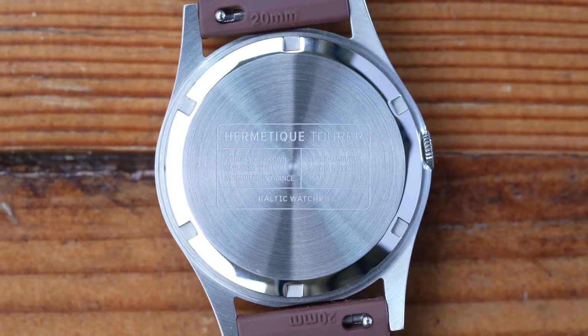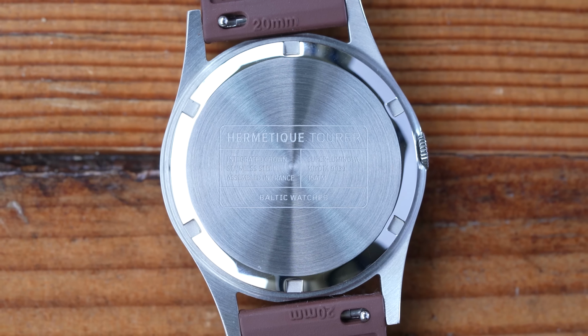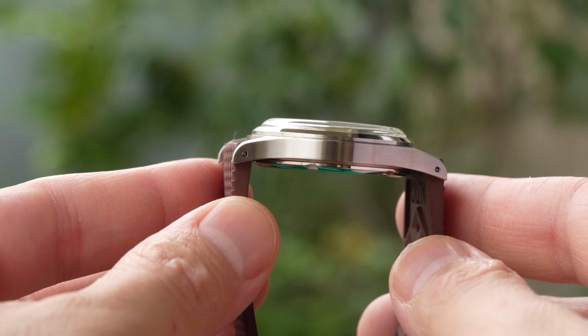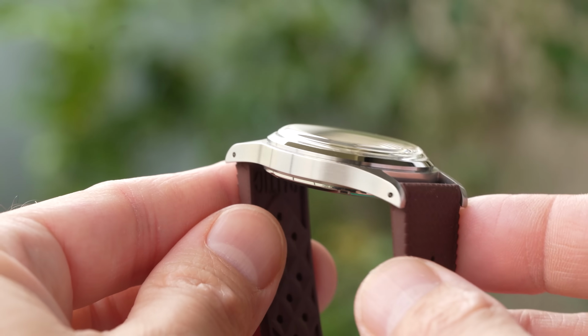Now this Miyota has 24 jewels and a roughly 40-hour power reserve. As we saw from that scrap of paper, this one is running at around plus 10 seconds per day. Case finish is very simple. Construction is 3-piece, all brushed mid-case, high polished bezel, and the case back that we all just had a look at.